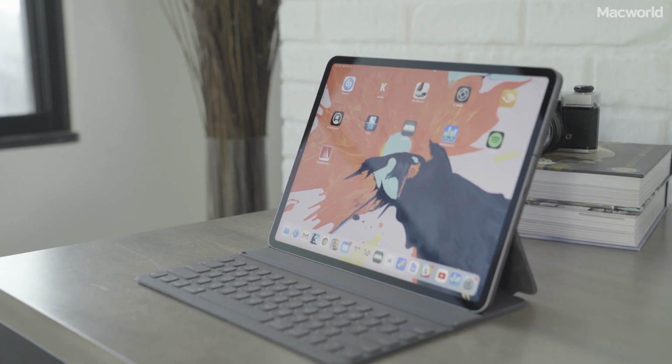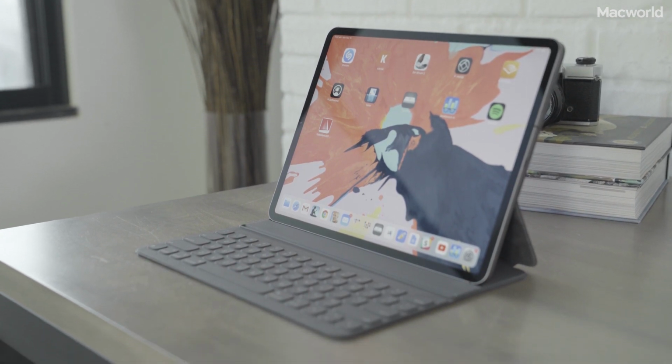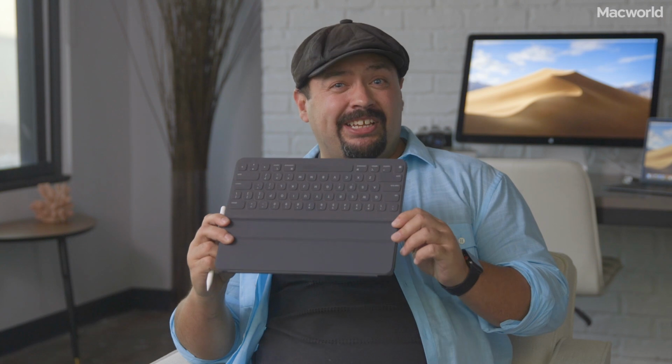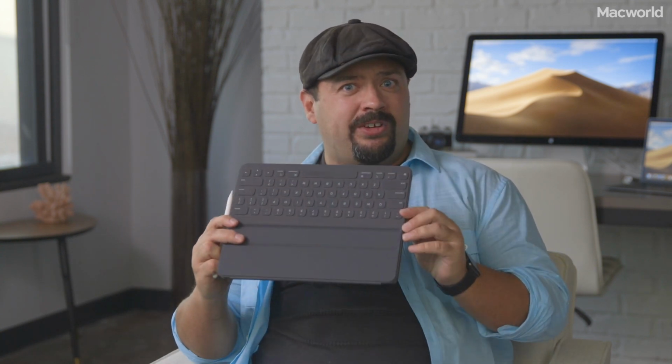Even the modest 11-inch model starts at $799 with a measly 64 gigs of storage, but this 12.9-inch model boasts 1 terabyte of storage and LTE support for $1899. That doesn't even include the $200 Smart Folio and the $129 Apple Pencil. That means I've got more than $2,200 in my hand, and I still find myself preferring my MacBook for common tasks like writing.